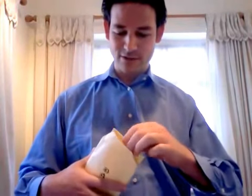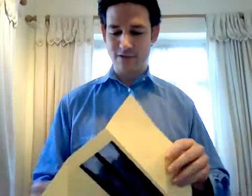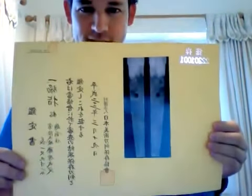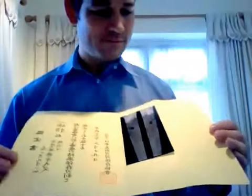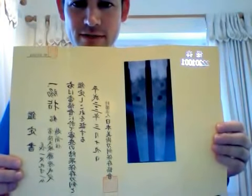But I was able to show them the certificate from the NBTHK, the Society for the Preservation of Art Swords, Nihon Bijutsu Token Hozon Kyokai. I've shown this paper before in a previous video, and on our website uniquejapan.com you can read about certifications on Japanese swords. This one is called a hozon, or a preservation. It's a sword that's worthy of preserving, according to the NBTHK.